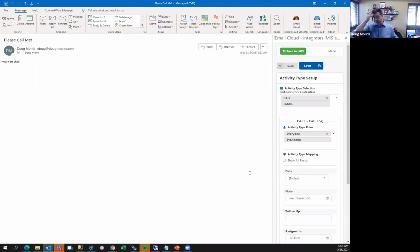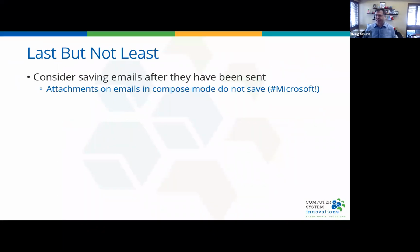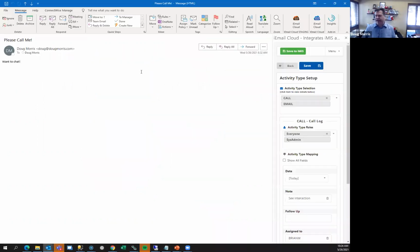And we're enhancing these securities and we're making them better. So just a heads up on that. Last but not least, here's a little fun thing thanks to Microsoft. If you have an email that you're sending to a member and it has an attachment and you would like that attachment to be saved into IMIS as well, you do need to send the email and then go attach it. There is this cool little thing.